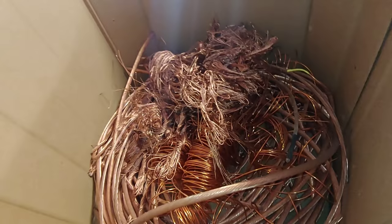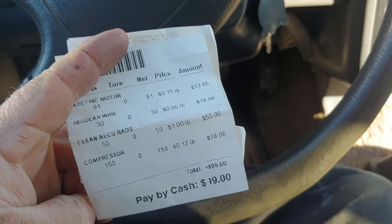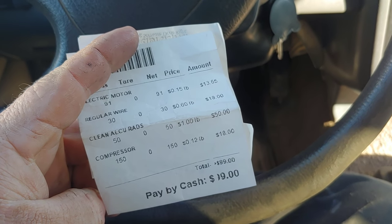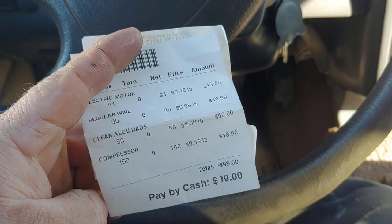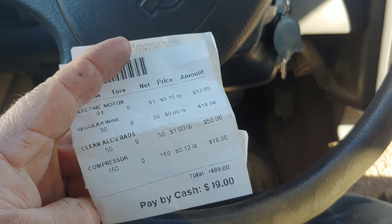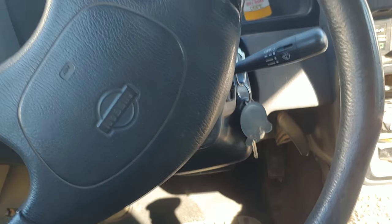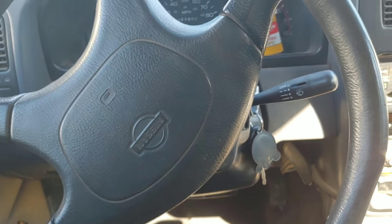Let's see if the guy called back yet about the cat. Well, got a dollar on the ACR, so that's good. Everything else is pretty much floating the same. They gave me $150 on the cat, so I took it. I was like, okay.